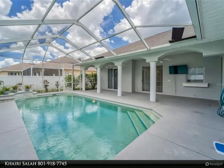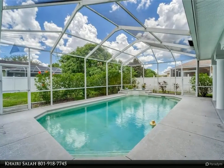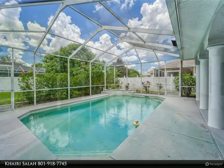Located in the desirable and gated community of Ruby Lake close to Legoland Florida, schools, shopping, dining, medical facilities and situated in between Tampa and Orlando.